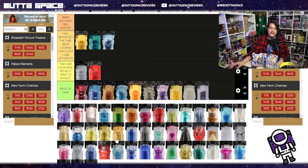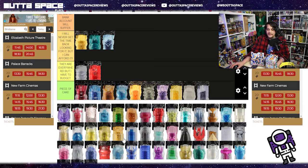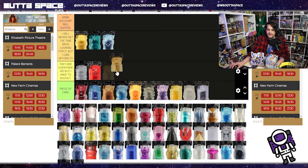With the key though, it was actually a promotional item. You had to buy certain items at the time, like this, or go into certain stores and purchase some FullBottles. They're pretty much everywhere, but they're about 1,000 to 1,500 by themselves. So we're going to have to put them in. They're everywhere, but I have to budget.